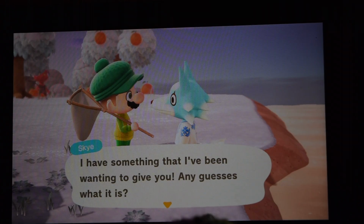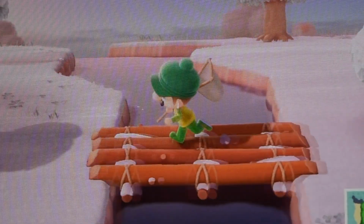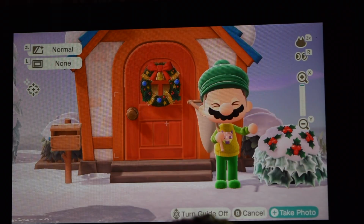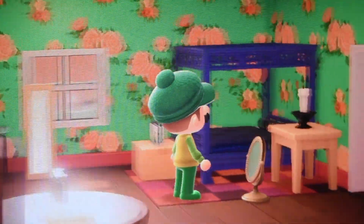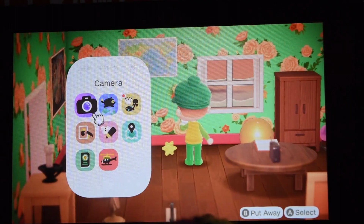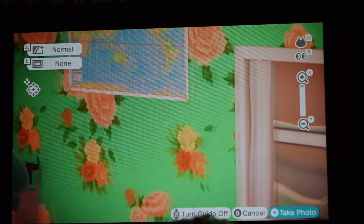A Christmas present. It got me a wreath. Give me. Well, now I'm going to have to give you something. Ugh. Decorate. Magic. What's outside the window? I see a snowy plane, and I guess that's the side of someone's house.